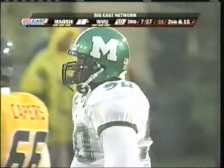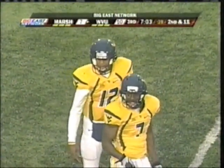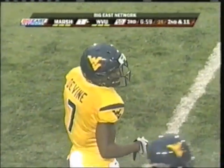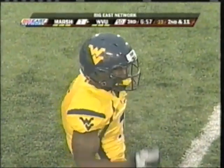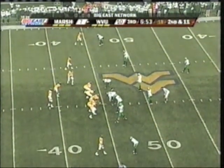I mentioned the Colorado game, the big Thursday night game on ESPN, and at halftime, Noel Devine went up to Coach Stewart and said, "Hey, Coach, give me the football. Let me put the team on my back." And you have to wonder if this might have been one of those similar situations where he said to Coach at halftime, "Hey, let me carry the team."